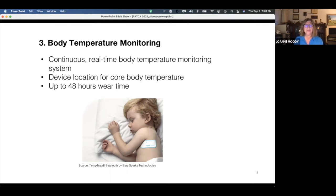And imagine if this baby was prematurely born and needed to have its body temperature monitored, that sensitivity even increases further with a premature baby. And so that's a different type of application requiring special consideration for not damaging the skin of such a tiny baby.